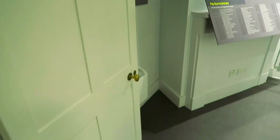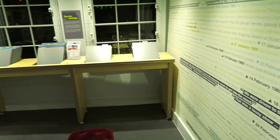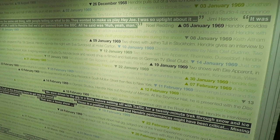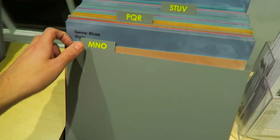This is his second room that he had. He used it for keeping his guitars in, and any friends of his would crash over and stay in here. So it's now been converted into his pictures and albums and all kinds of factual information. It's quite weird to know that who knows what could have happened here. Were people sleeping here, people having weird sexual intercourse, but yeah. It's overlooking a bar and restaurant area. That's all down there.